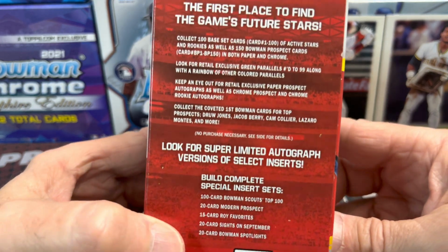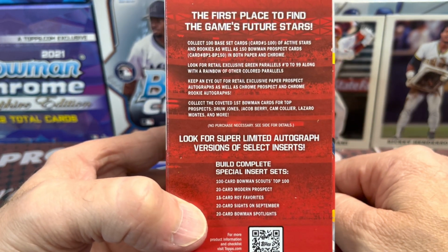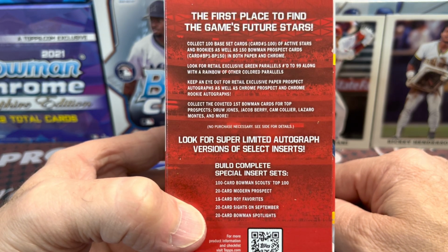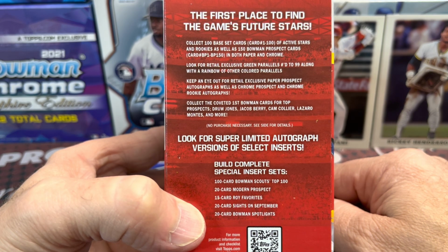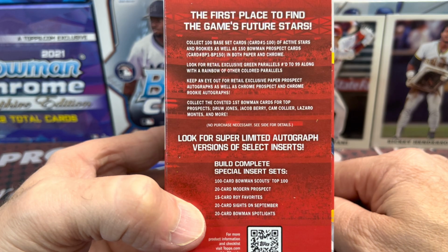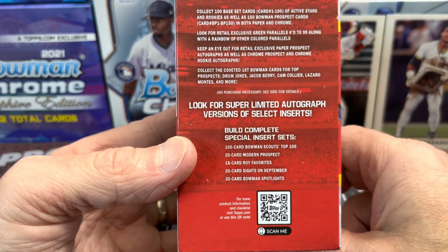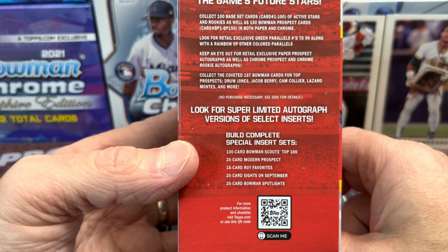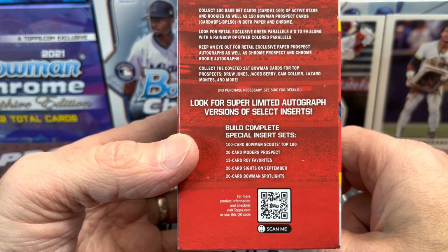What I like that Topps is doing this year is they're putting more information on the boxes for us to look at. So the top prospects: Drew Jones, Jacob Berry, Cam Collier, Lazaro Montas, and more. So let's see if we can pull any of those Bowman firsts out of this box. And then it says also look for limited autograph versions of select inserts. And then here is the set.